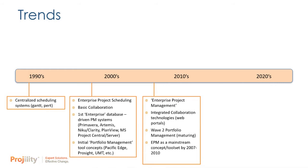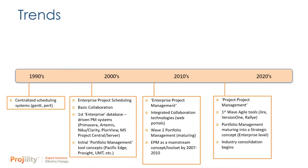And finally, that EPM really as a mainstream concept out there really became very, very big. It became a core tool set that large enterprises started to say, hey, this is probably something we need. This isn't a fringe tool anymore just for the schedulers and the Gantt chart geeks, as I think Justin called them. It was really for managing enterprise projects and initiatives. That really happened between 2007 and 2010.